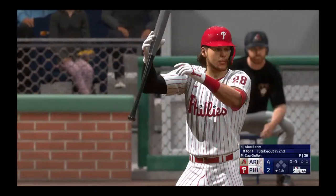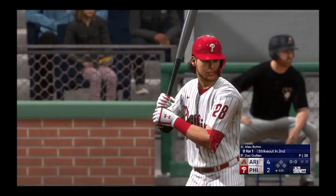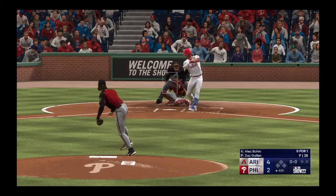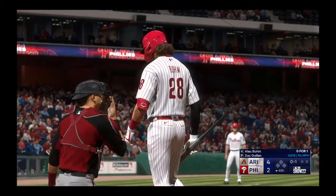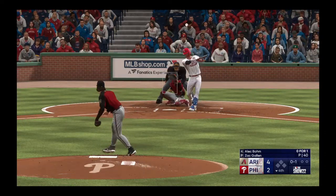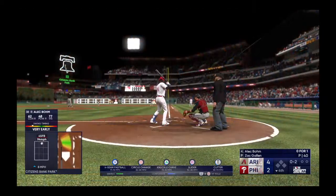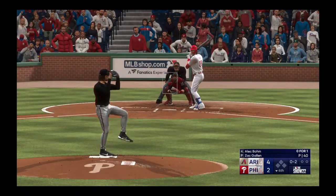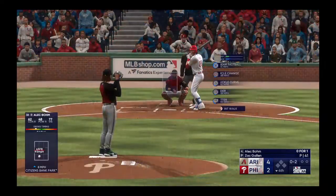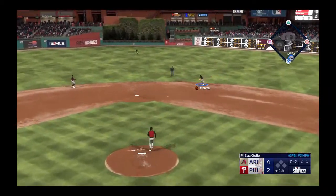Back here, Citizens Bank Park, ready to go, bottom 4. And the batter now, Alec Bohm. The third baseman, Alec Bohm. Here, the right-hander back to work. Foul ball. The 0-1. And a foul ball. Next offering is fouled back. The 0-2. Up the middle.